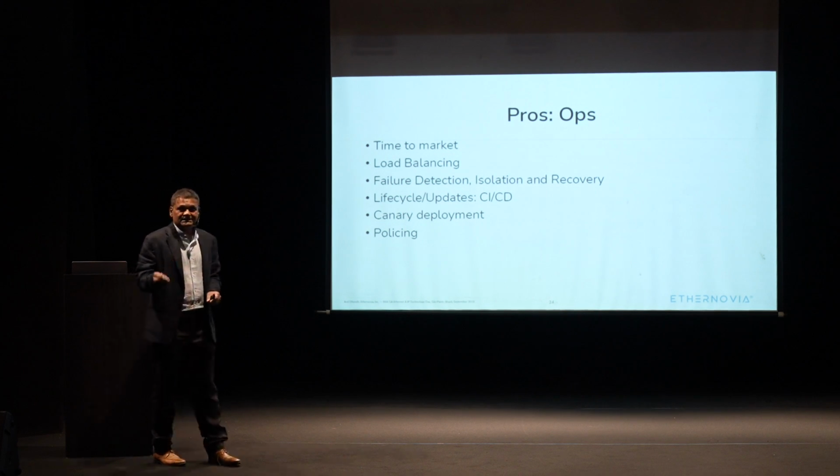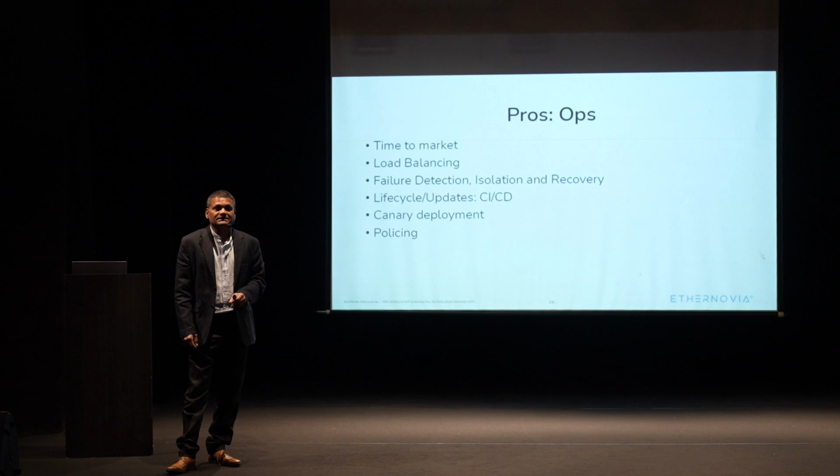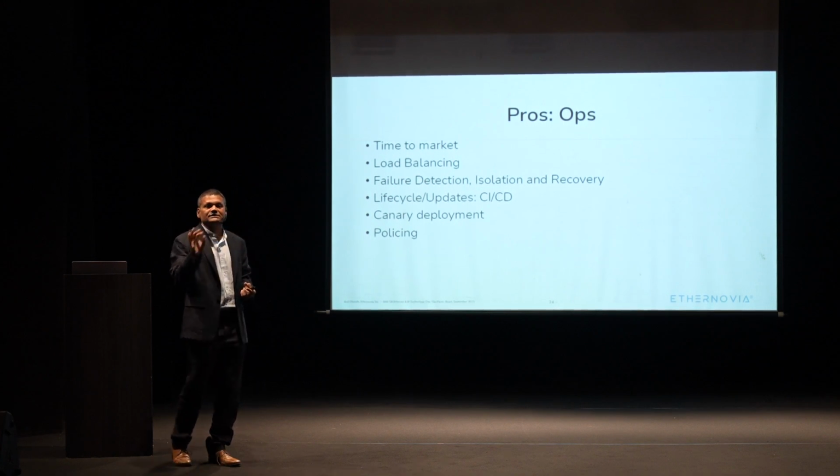Life cycle updates, as we saw, the CI/CD pipelines, as the software dudes call it here, which is continuous integration, continuous development, is much easier when you are dealing with smaller pieces with their own life cycle, releases, versions, updates.